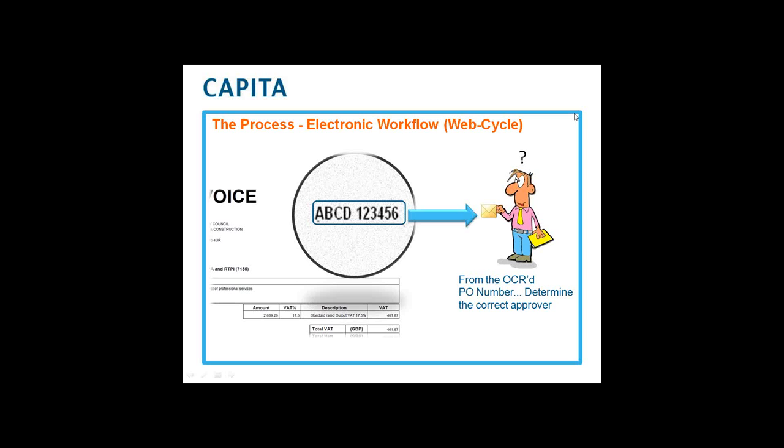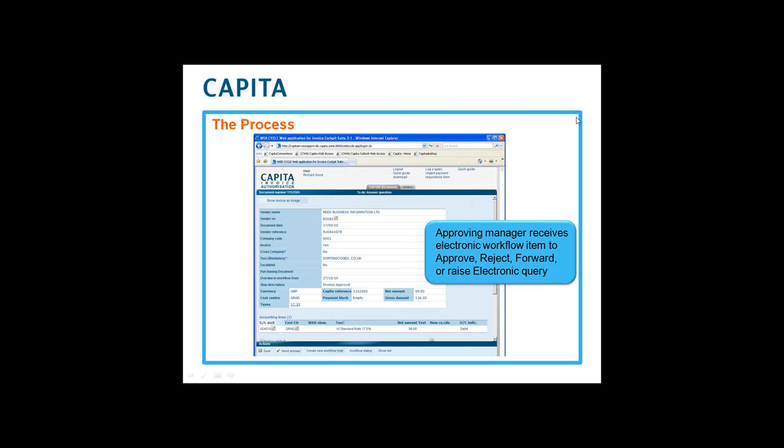So we are using electronic workflow. It can also be referred to as a web cycle. And so as I said earlier, the purchase order number is something that we've decided to use to determine who the appropriate approver is. And for us, we're fairly simply looking at the purchase order, what was the user ID that was the creator of that purchase order, pick them and send it to them. They would then, in the process screen, receive the workflow.